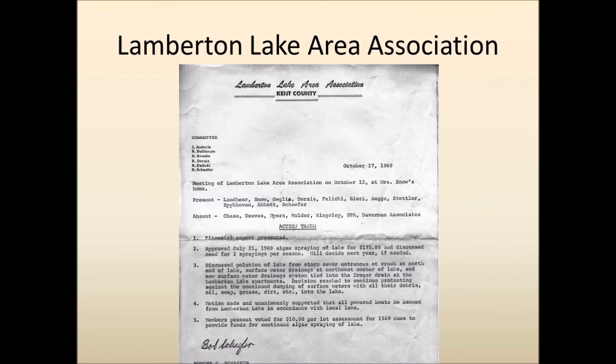This will be the last section: the Lamberton Lake Area Association. In 1967, it was originally formed as the Lamberton Lake Improvement Association. Homeowners' main concerns at the time involved property values and quality of life, and preserving the area's beauty and solitude. The name of the organization was later changed to Lamberton Lake Area Association to include Emerald Lake and Softwater Lake. And here's an example of some meeting minutes from their October 1969 meeting.